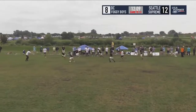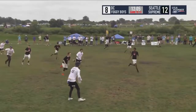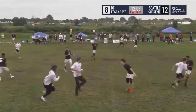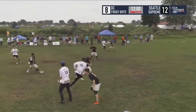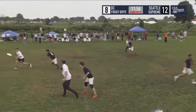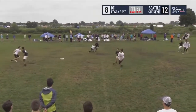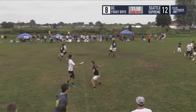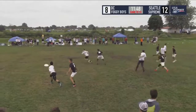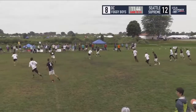So Johnston on the sideline, he swings it across, and his teammates will continue that. As Seattle moves into a person defensive look, 1-on-1. The wind has really picked up again. Just in time for a DC possession. What do you know? And a turnover.